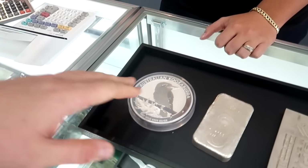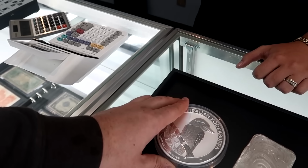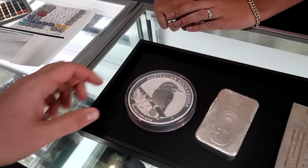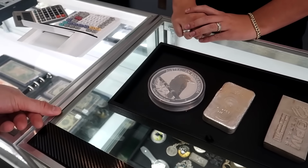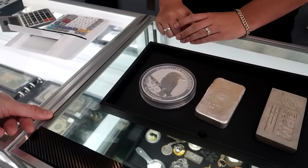Okay. Which is 2.15, which is 27.21 an ounce. Okay, 27 an ounce, which is not bad, comparatively speaking. Silver spot is $23 right now. Yeah, so basically that makes sense. We're at spot plus about $4.20 an ounce on those right now.